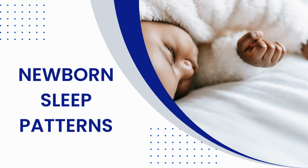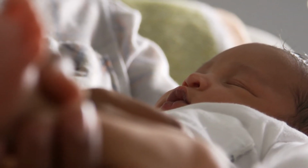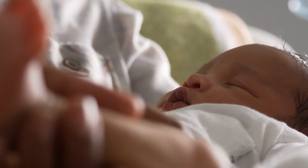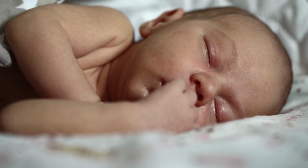Newborn sleep patterns. Your little one can avoid sleeping for at least several hours before they wake up to eat. The shorter naps will add up, but the newborn sleeps between 16 and 18 hours daily. You should be able to track the times your baby sleeps and determine the patterns.